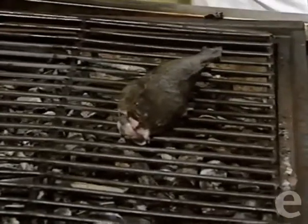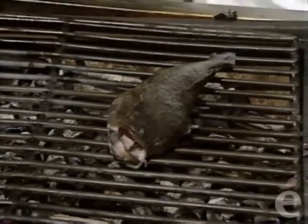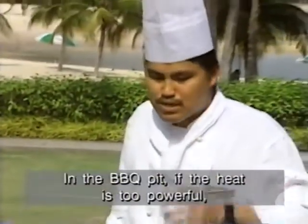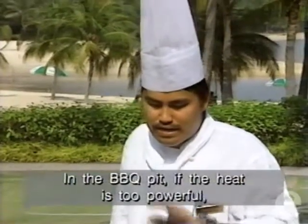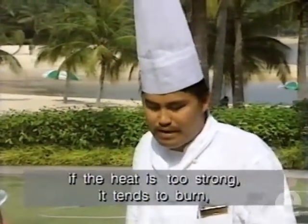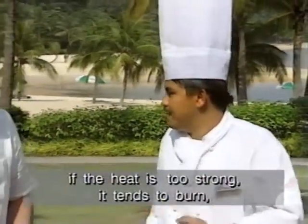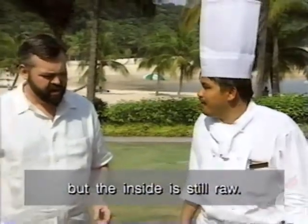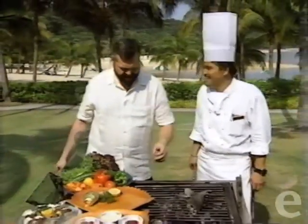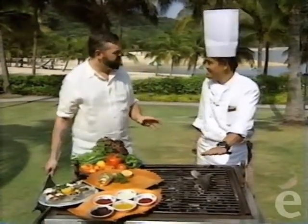When you're cooking fish like that, starting with what kind of heat do you suggest? I should say it's medium heat. In a barbecue pit, it is too powerful. I mean, the heat is too strong. You know, the outside tends to be burnt, but inside still raw. Right. Yeah, it's still alive. No way. It's done. So if you hold your hand above the fire, how long do you figure you should count to?